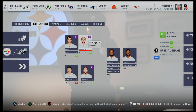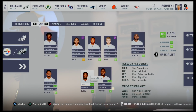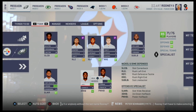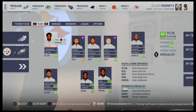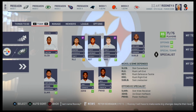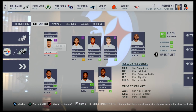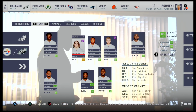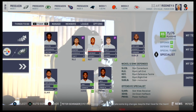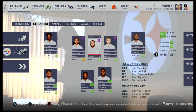Now, rounding it out here, guys, with the special teams, nothing really special or important here. You saw the kicker there, but we are going to go to the specialists. You see Mike Hilton is already slated as the slot corner, as he should be. There's Cam Sutton. Bud Dupree, the rush left end. And TJ Watt is going to be the right rush end.